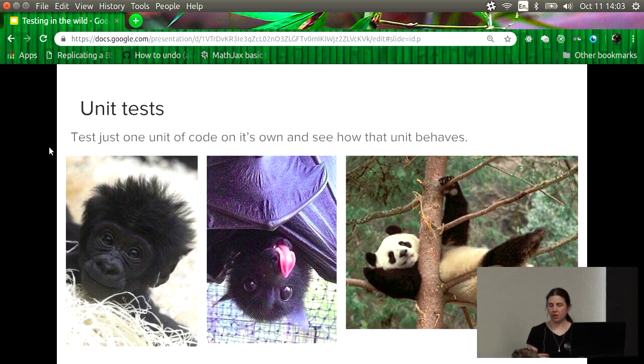And this, I think, is one of the hardest pieces to grasp with unit testing, is just figuring out precisely what that unit is. And for me, it's something that's only come with some experience. You've got to keep trying and sometimes fail, and then you realize what the unit of code actually is that you need to test.